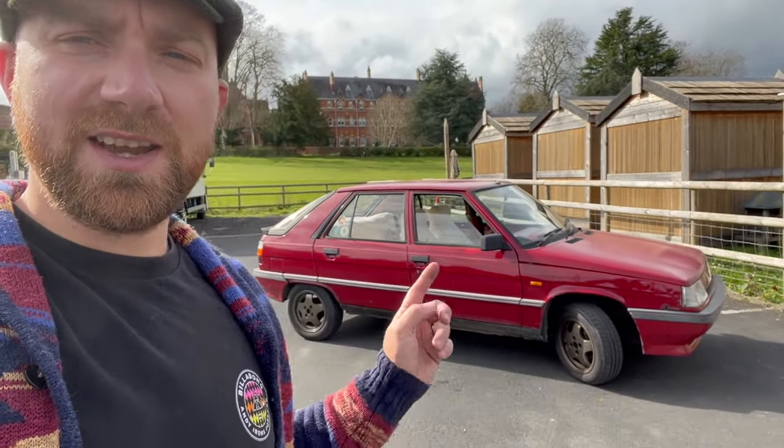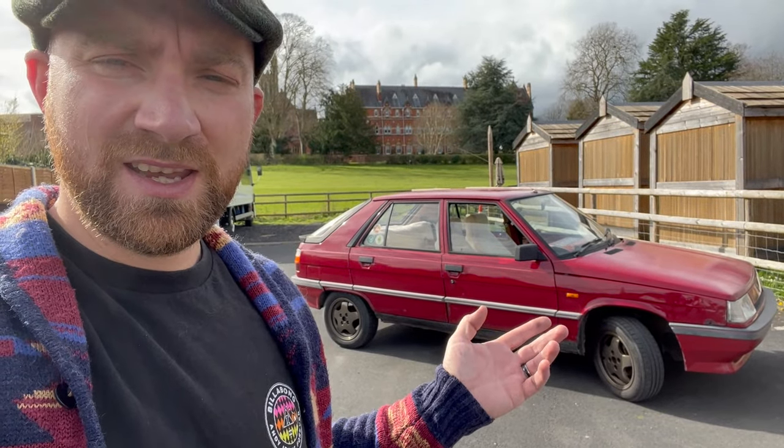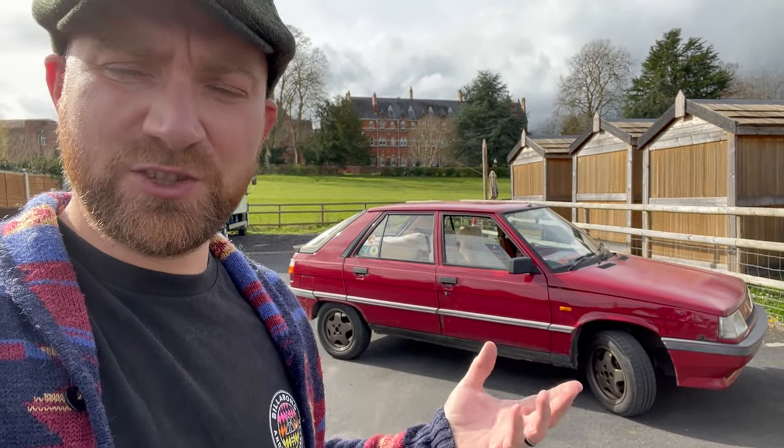Good afternoon. This is my 1987 Renault 11. And I think, to some degree, it's an absolute heap. But it's my absolute heap. Craig has just bought it back.